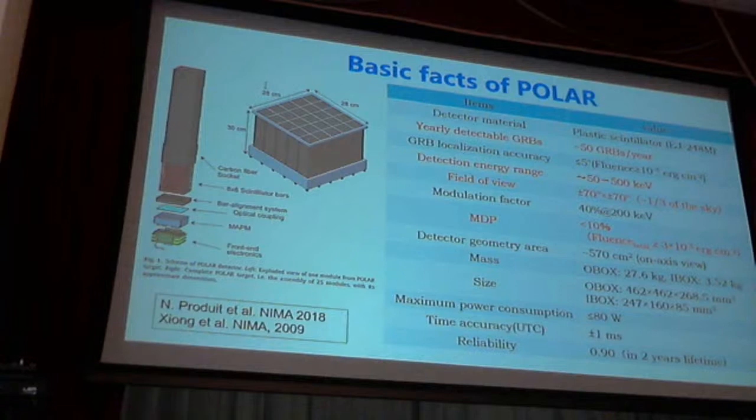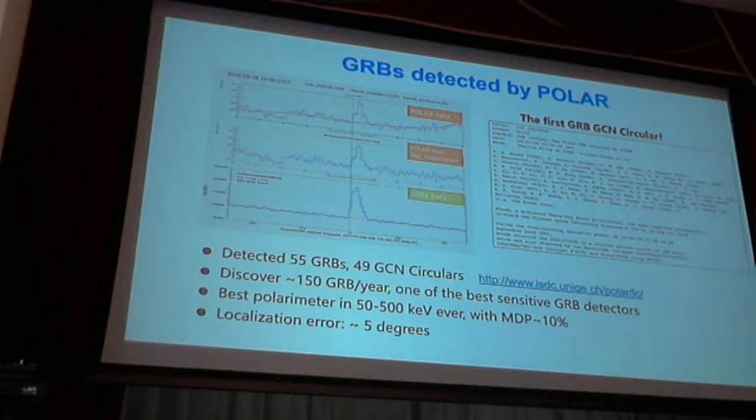Okay, and here I show you the very first gamma-ray burst detected by POLAR. This is the POLAR light curve, this is the background-subtracted light curve, and this is the GBM light curve. Because of the high inclination angle of the space laboratory, the background variation is quite large. So in the very beginning of the instrument operation, we were very cautious about GRB detection, so we could compare to other GRB monitors. And this is the first confirmed one.